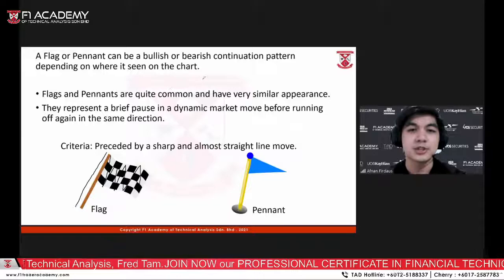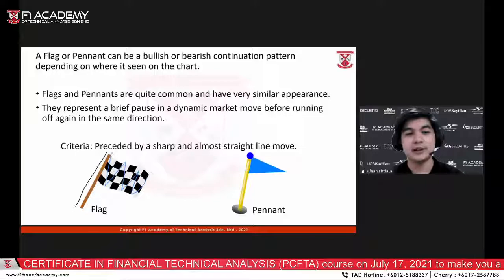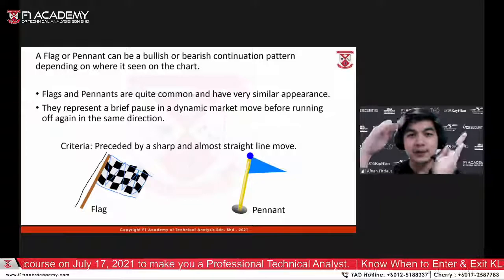Let me change another color. Okay, let's try blue. So when you see this, if you were to draw trend lines for this consolidation, you will have two parallel lines, and it looks like a flag. So if they are parallel, it is a flag.